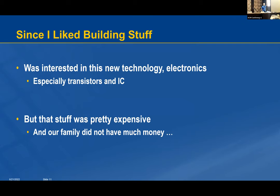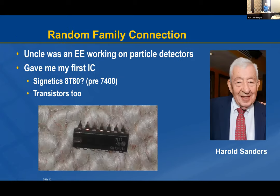Back in the dark ages when I started all this, I was really interested in technologies and doing things. And the new technology at the time were actually transistors and integrated circuits. Now, that stuff was pretty expensive, and my family was not very wealthy. So fortunately for me, this is the thing about great colleagues, my uncle happened to work at that time at Princeton in the accelerator program, and he built particle detectors. So he had access to very expensive electronics, and he would show me stuff and give me some stuff to play with, and that was awesome.